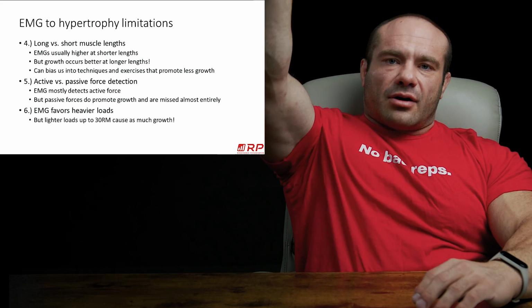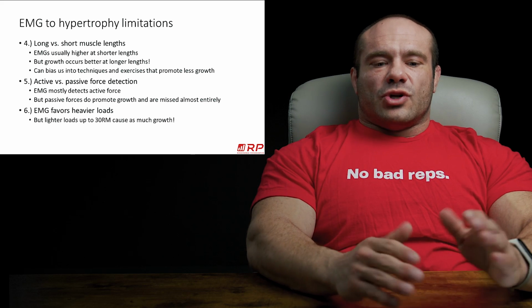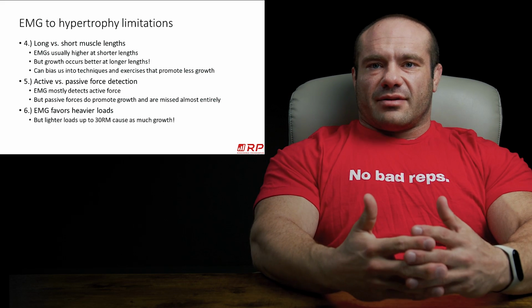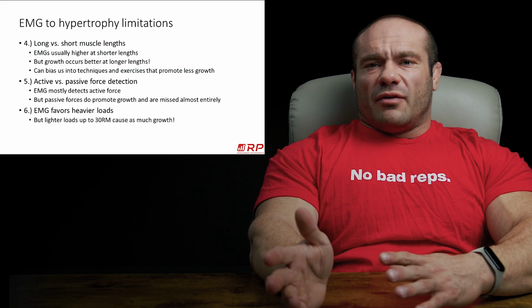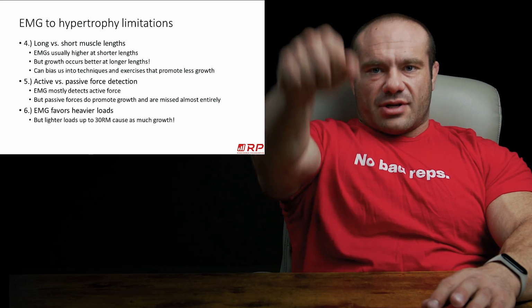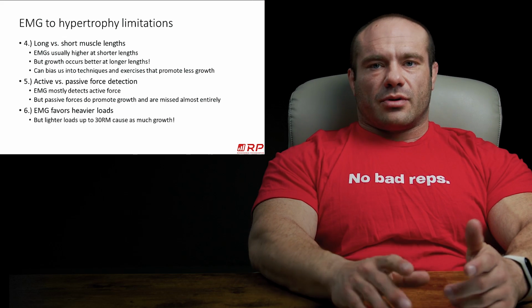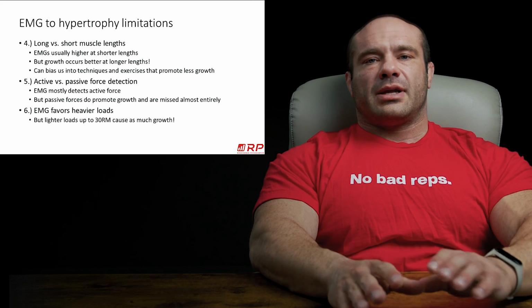We already know that at longer muscle lengths, the EMG readings don't correspond to the tension produced by the muscle nearly as much. We also know that's the more hypertrophic region. So if we say, well, gee, the EMG readings say that this range of motion for pullovers or lat prayers is better than this one, we could be inferring the opposite of the truth. We have to be very, very, very careful.